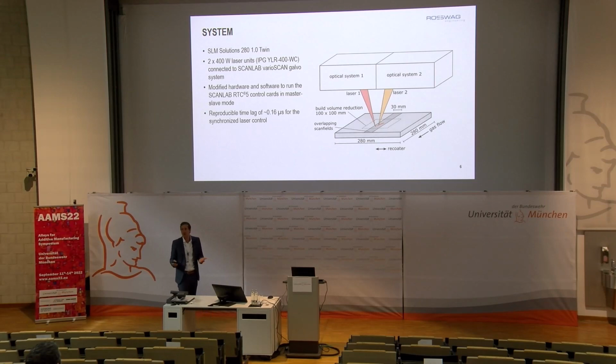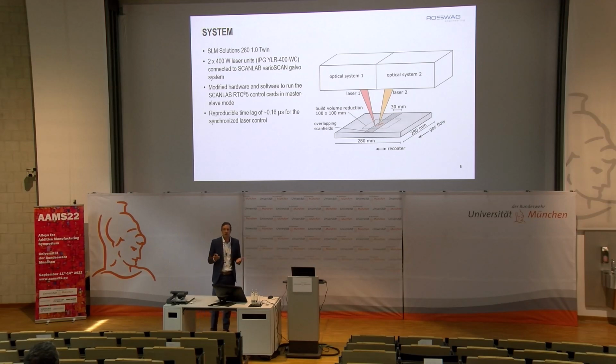So we had to modify our SLM system for that. We had to modify hardware, we had to modify software to make this even possible, and especially to sync the 2 ScanLab control cards for a synced clock rate. So we have a synchronized laser control, especially in the small overlapping scan field zones you can see here in the build chamber.